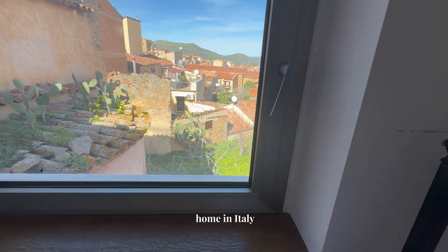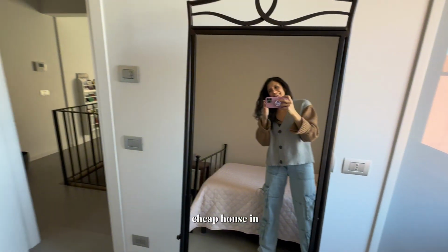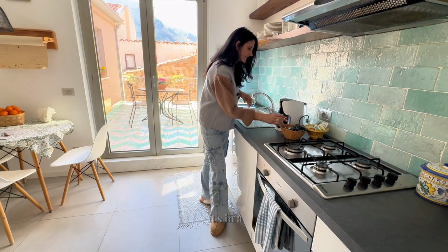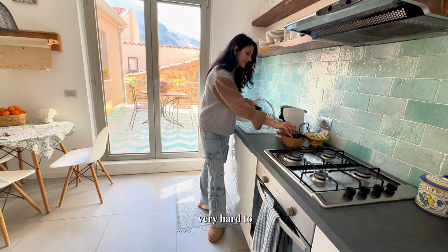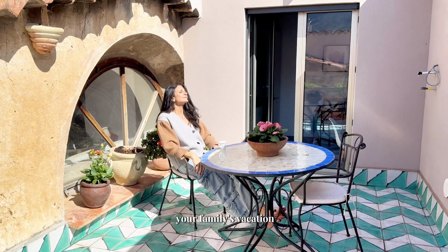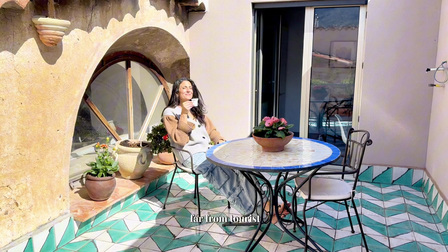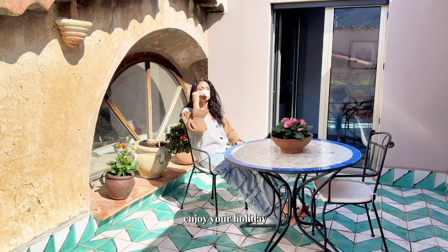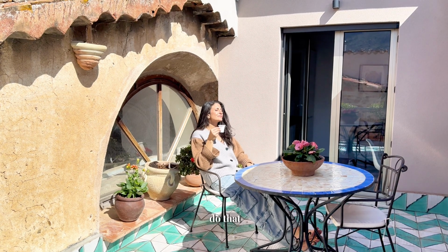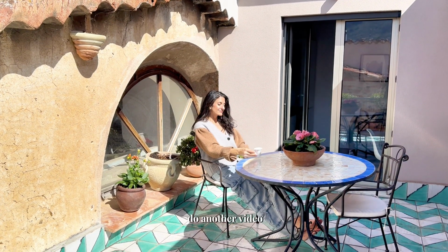When buying a home in Italy, you need to pick the right location for you and your needs. Don't think because you found a cheap house in Sicily, that's your happy ever ending and you'll be able to rent it. Chances are, if it's in a non-touristy town, it will be very hard to rent out, but maybe you don't even want to rent it out. Maybe you just want to use it for your family's vacation home. Again, if it's in a remote town and you don't know anyone and it's super far from tourist attractions, you will not enjoy your holiday. You want to immerse yourself in the culture, and if the town is dead, you won't be able to fully do that.